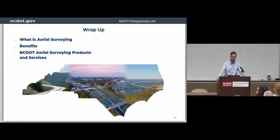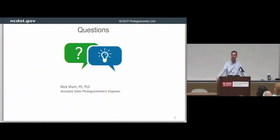All right, so just to wrap up, I hope you all got a better idea of what aerial surveying is and some of the benefits and products that it creates, as well as some of the products and services that we can provide. But we're not the only ones that do aerial surveying at DOT, so Mark Ward's going to come up here and showcase a lot of stuff that they're doing with aerial surveying, and they've really been pushing the UAS technology to the fullest. If you've got any questions, I'll be happy to take them. If not, I'll be up here hanging out, and you feel free to approach me anytime. No questions? All right, thank you.